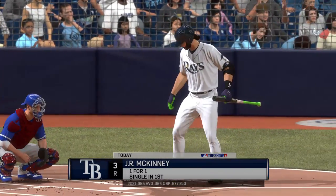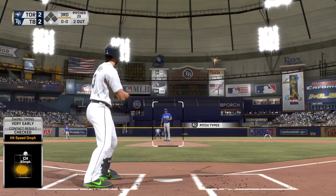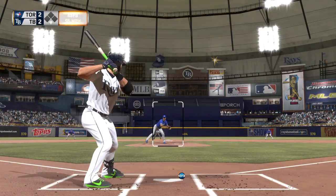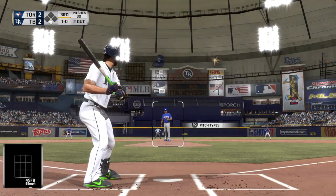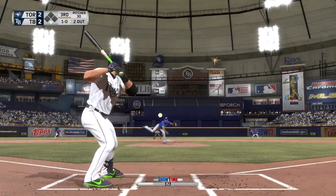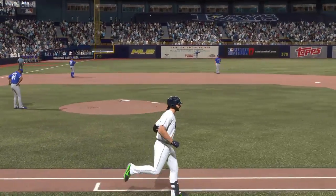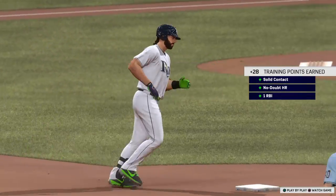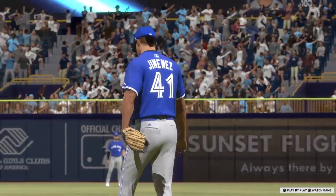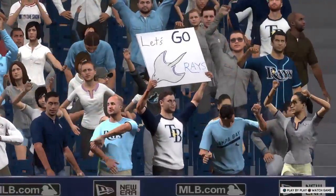Striding in once again, J.R. McKinney. And this one's nowhere close as that bounces to the plate for ball 1. Now the pitch. Oh, not fooled one bit by the changeup as he smokes this one to deep left field. That one will not be coming back. A home run. A solo shot here to left. Second home run early in the year, and that pushes the Rays out on top here 3-2.